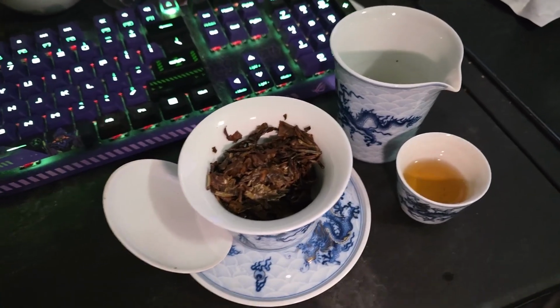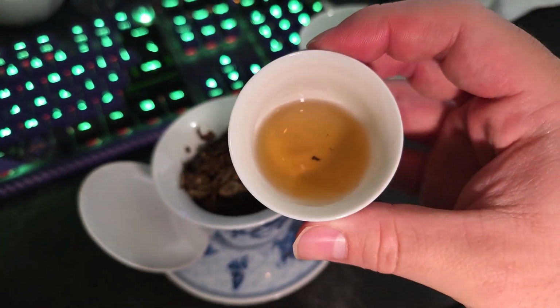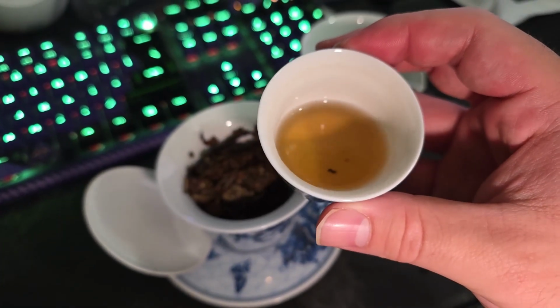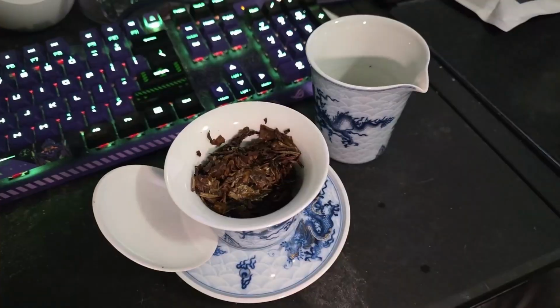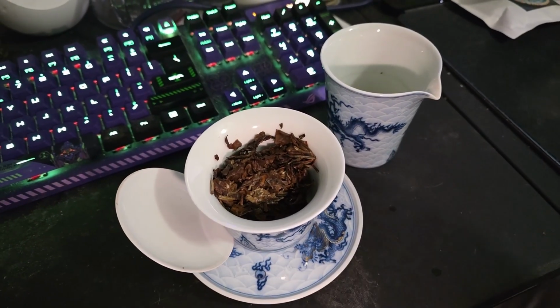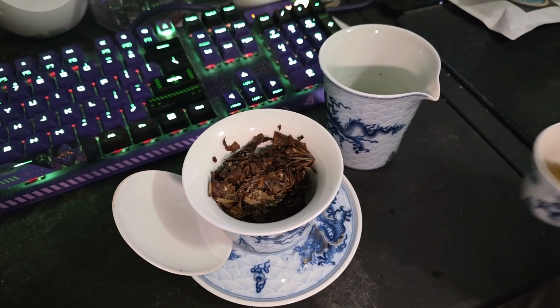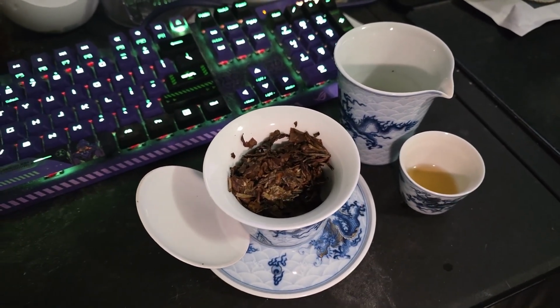Kind of a light floralness. I think that goes along with the honey. Honey to me always tastes a little floral, and I think when I say honey in this, that just kind of implies there's a little floral in it. It's a little floral, a little sweet. And it's warming. Really nice. I very much enjoy this tea.